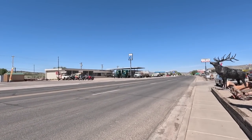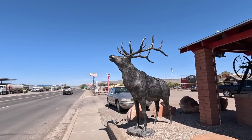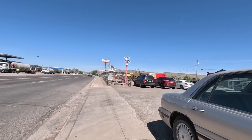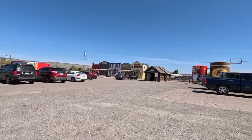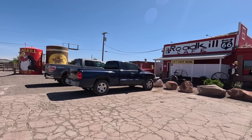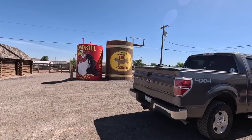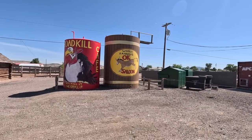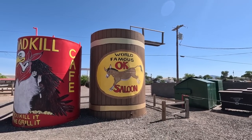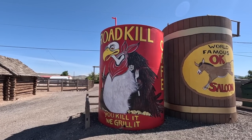We got beautiful clear skies, but it is windy. My goodness, it's blowing here. All the way up the hill this morning driving. Okay, out back they got like a little western town thing. Little buildings. Here's their Roadkill sign. Got the OK Saloon. Oh, look at that. That sign says, you kill it, we grill it. Oh, boy. Doesn't that whet your appetite, huh?